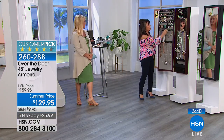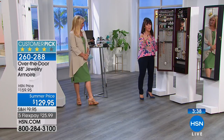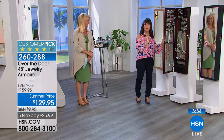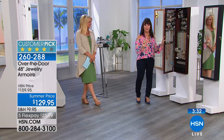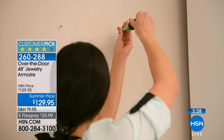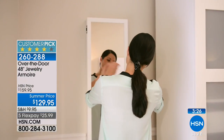How do we set it up? Oh, it is so easy. Well, first of all, you don't have to put it together, because I am not a put it together type of girl. It comes to you fully assembled. You make a choice. You either hang it on the wall, and you would hang it on the wall like you would a picture. Two screws in the wall, hang it on the wall.